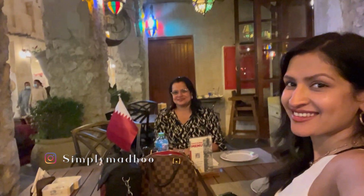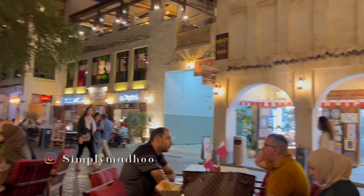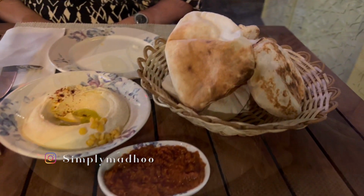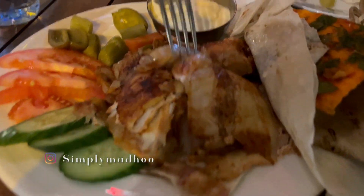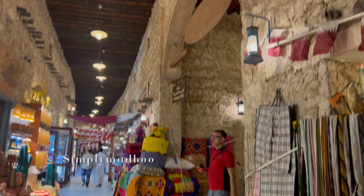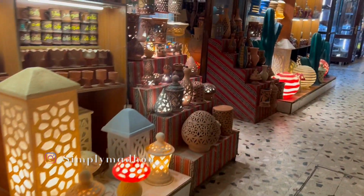After about 2 hours of walking and exploring the souk, we stopped at a restaurant called Damascus 1 for dinner. We got a table outside and ordered some Arabic food. We finished dinner and there's only one more place left in the souk for us to explore. It was the handicrafts market.